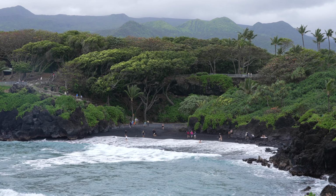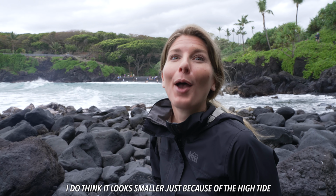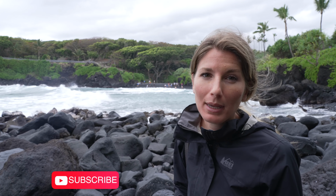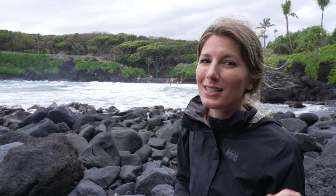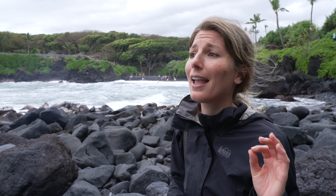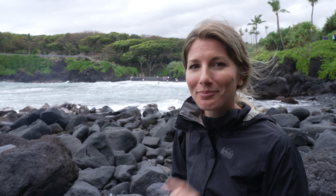It is smaller than I thought it was going to be, but it doesn't really matter because you make a reservation time, so it's never going to get busier than it is during that time. I do think it looks smaller just because of the high tide, though. We're here very early, and the tide is up very high. I did forget to mention it does cost $5 a person to make the reservation, plus a $10 parking fee on top of that. So our group paid $30, which I don't think is bad. This has been our favorite stop so far. So I would definitely say, make the reservation and do it.